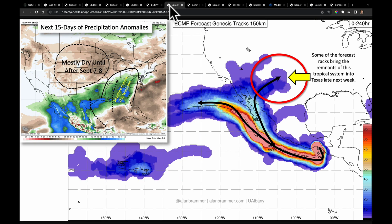But this is what else has kind of got my attention today. Let's look at the background image first. Here you are, this is Mexico, and there is a tropical system that we're keeping an eye on here. And when we split apart the ensemble forecast runs, most of them agree that the system should go out to open ocean.